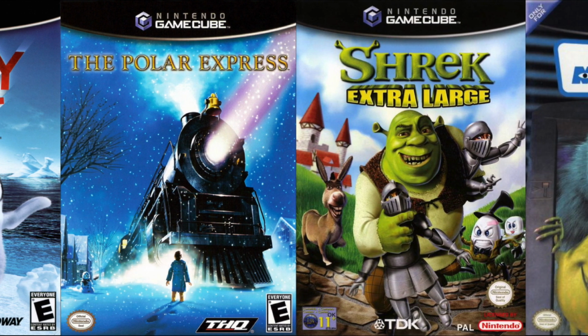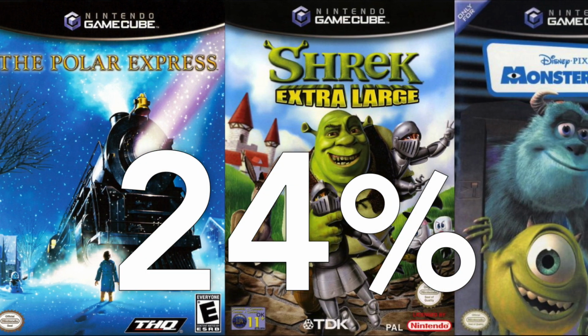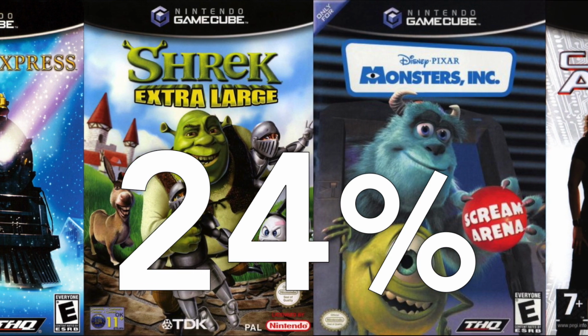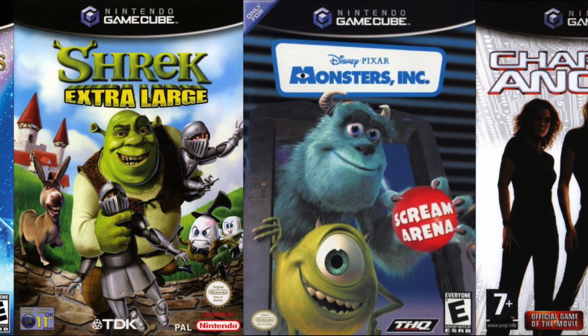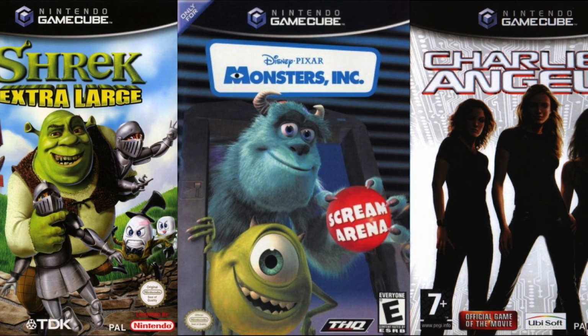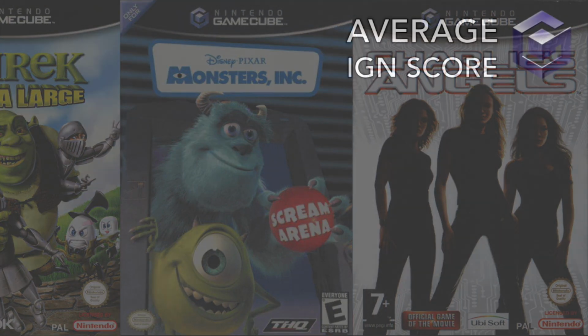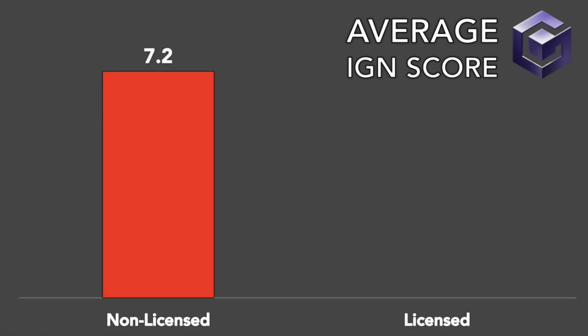By my count, somewhere in the neighborhood of 24% of GameCube games are licensed games. Games based on either comic book or movie properties. Such games often get hammered in reviews, because for every GoldenEye, there are a dozen Charlie's Angels. On the GameCube, average IGN scores for non-licensed versus licensed games are nearly a full point apart.